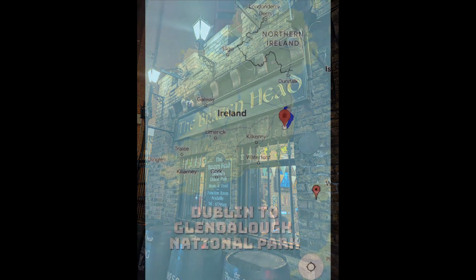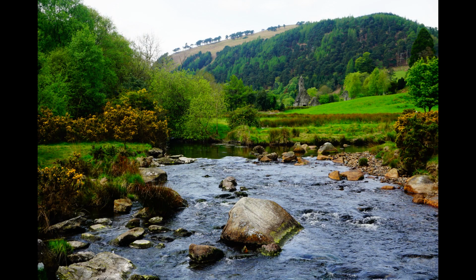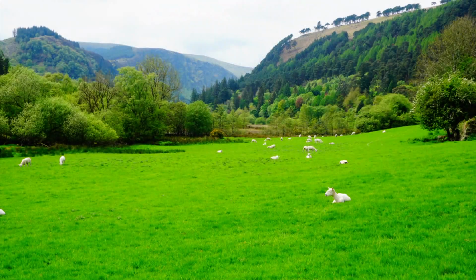On the third day, we left Dublin and traveled to Glendalough National Park. This is a great place to hike and truly beautiful. They had food trucks, restrooms, and a welcome center. Next up is a little clip of nature.